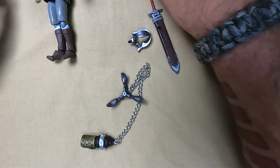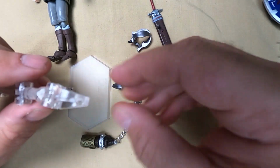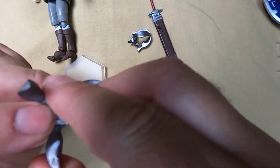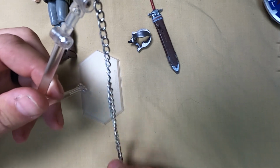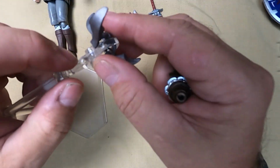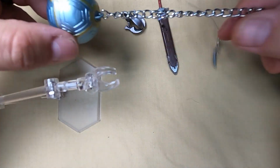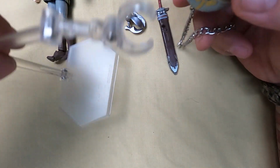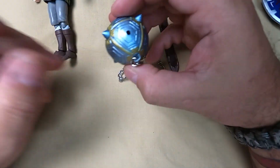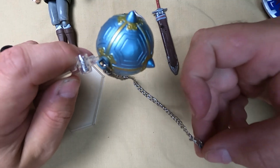And that's where the second stand comes in. Because if you want to pose it so that he's standing over there holding his hook shot, you can put this in here and pretend that it's flying out. And he also comes with, I'm sure in the game it has a name, I just can't think of it right now, this giant mace that also plugs into one of these, goes into the hook shot thing.